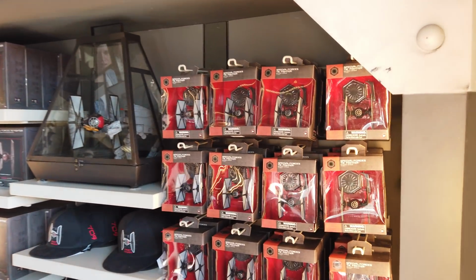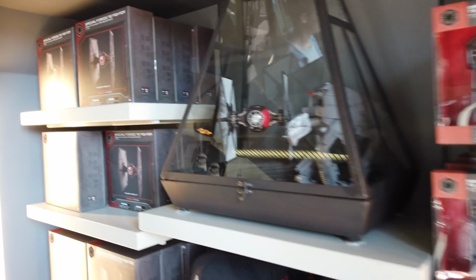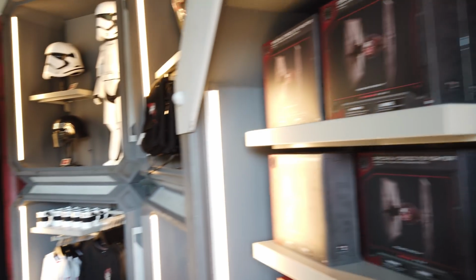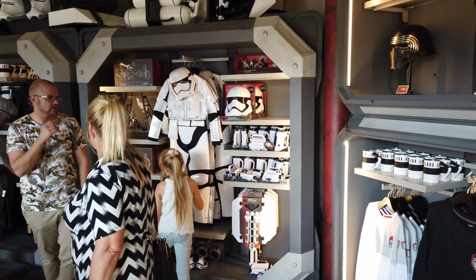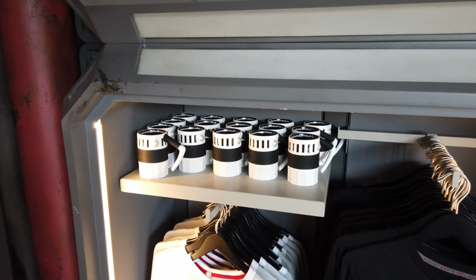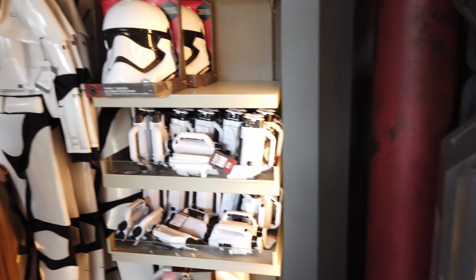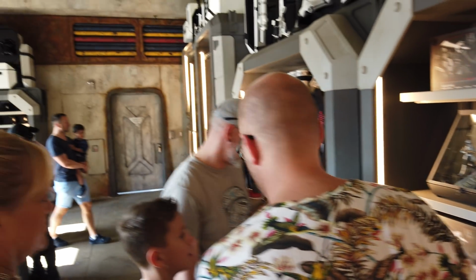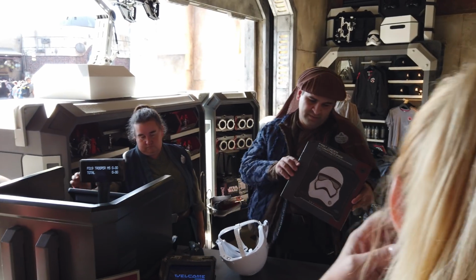In this shop, you can buy a little TIE Fighter die-cast vehicle. You can buy bigger TIE Fighters. You can buy Stormtrooper costumes. These are sized for the little ones. You can buy, this is actually something I bought from this store, a Stormtrooper mug. Stormtrooper batons, Stormtrooper shields, and as you can see here, the cast members in costume.